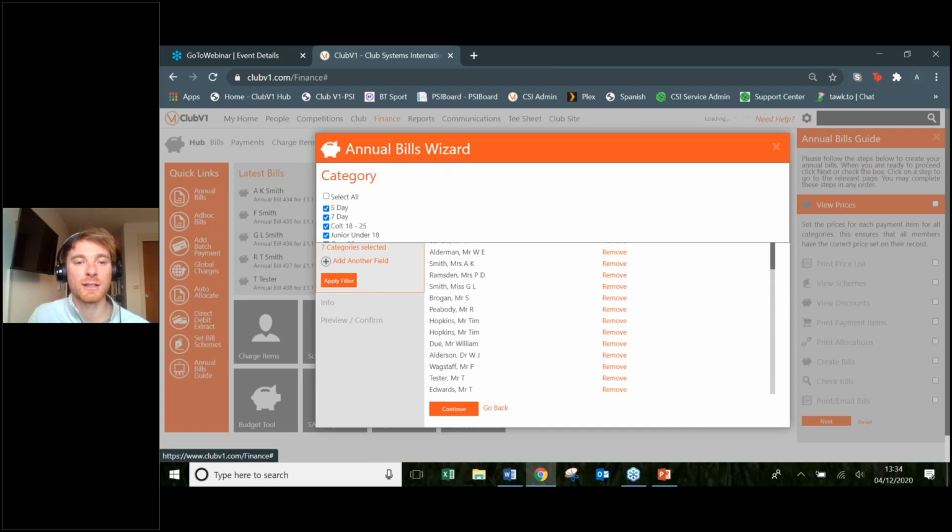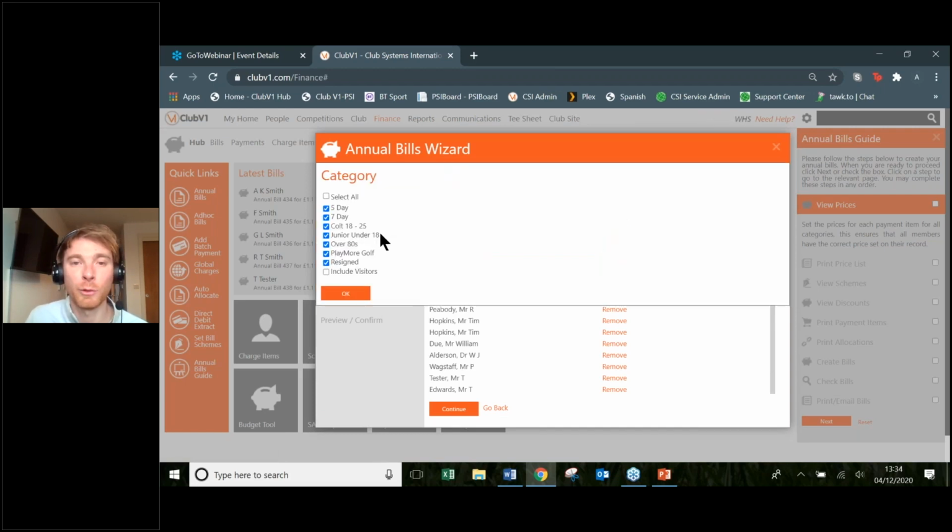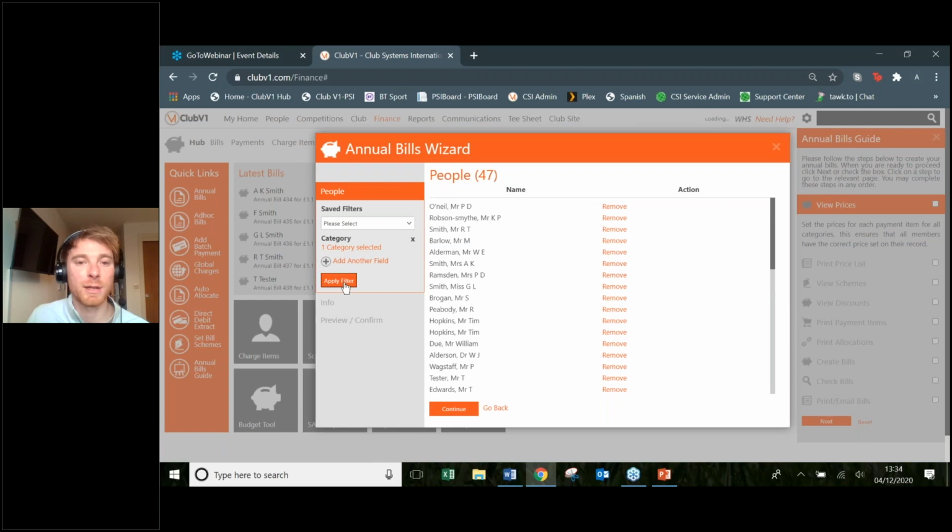The system is then asking us which membership category we want to choose. You can select all and you can unselect all like so. Let's do our 5-day members to start with. So press OK and press apply filter. And it brings up those 29 5-day members.